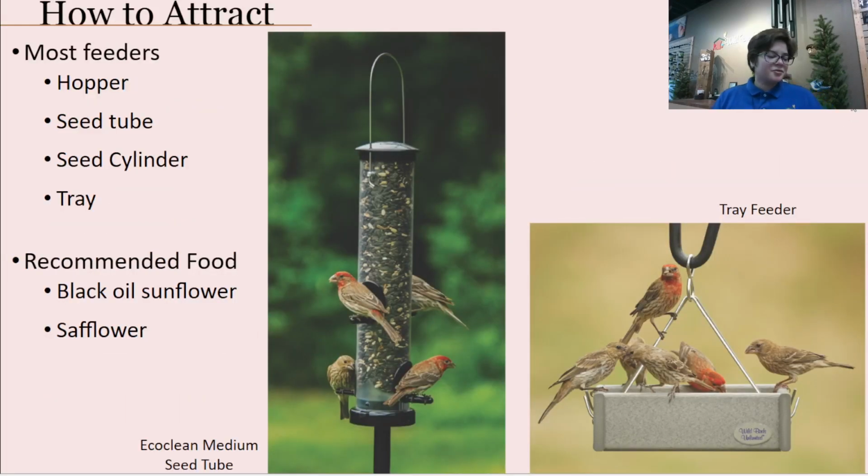So when it comes to trying to attract these birds to your feeders, I will say they are probably one of the easiest birds to attract. Oftentimes, you can use any style feeder, whether it's a hopper feeder, a seed tube, a seed cylinder, or a tray feeder. They'll take advantage of anything. They're very good at perching, just going in a straight tray, going on the ground. You have the option, they will figure it out, which is really fun.